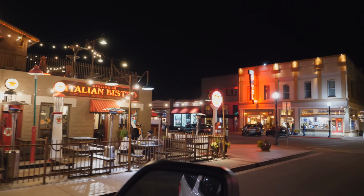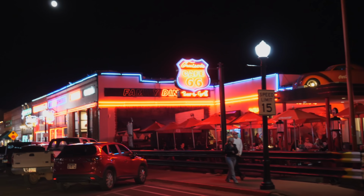I've had a very long day in the national park. The train was amazing, a great travel experience. Now we're in Williams. Super charming town. Love this place, right off of Route 66. I highly recommend this place.